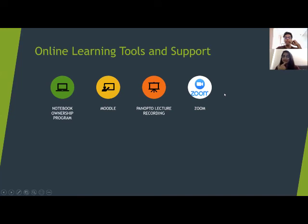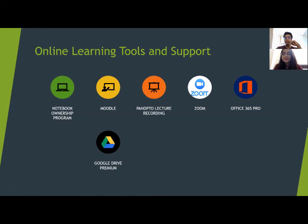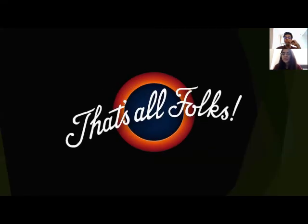We get video lectures from Zoom, Office 365 Pro, which gives you access to a lot of important features. Google Drive Premium, which is for collaborative purposes, especially in group projects. This comes very handy. You get access to many online paid resources through the libraries, and GitHub Pro, which is like Google Drive, but for programmers. And that's it from my side.